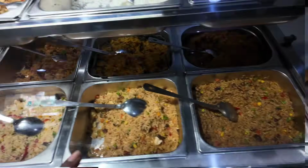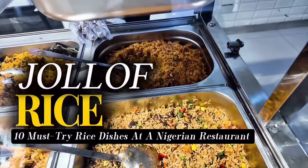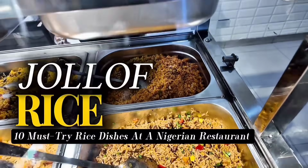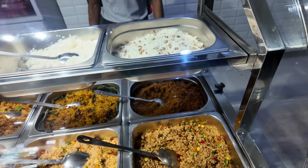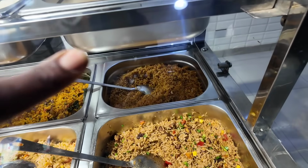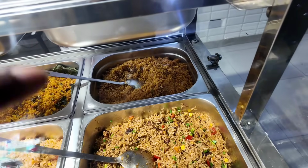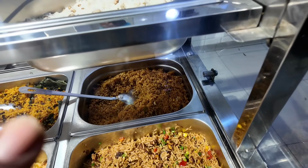All right. So this one, of course, is the king. That's the Nigerian jollof. Okay, so that's Nigerian party jollof here. That one you guys are familiar with, just a smoky jollof. It has a smoky flavor, which is the most popular rice that people are familiar with.